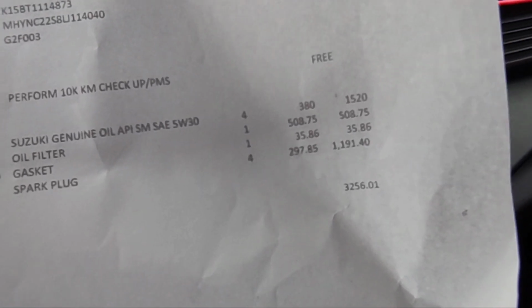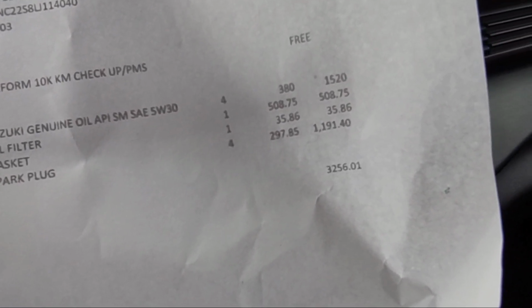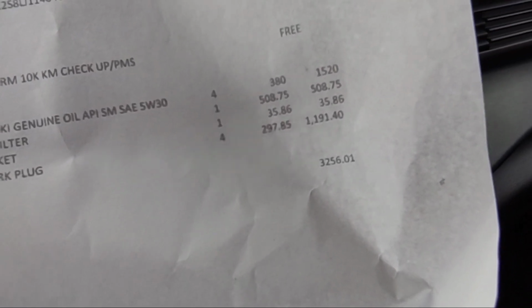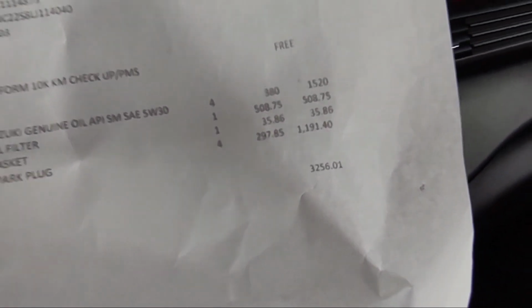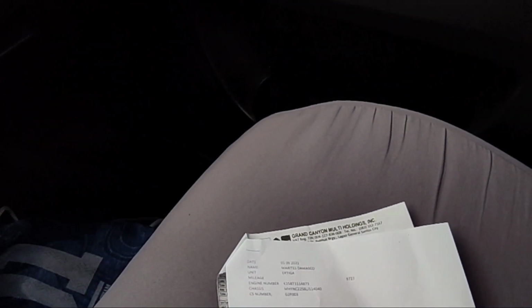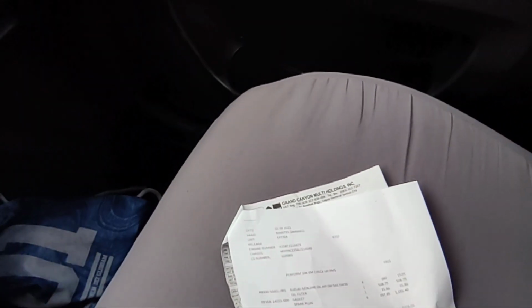I don't know if nagbago ba yung policy nila, because for the previous na experience ko with Suzuki for the Ciaz, kasi hindi naman nila nire-require yung 10,000 PMS as long as okay pa yung under nung sasakyan. And now, sabi required na daw, or else magsasign ako ng waiver for if ipapatanggal ko daw yung spark plug.